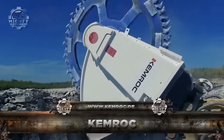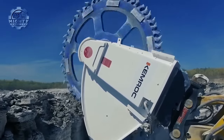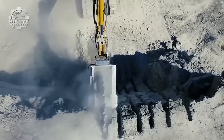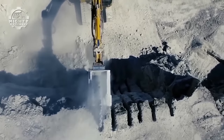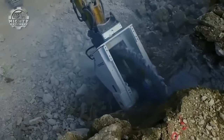Up next is a cutter attachment for an excavator from Chemrock. This, like some of the other devices that we've seen on our list, employs a spinning blade. This one is being used for cutting into stone walls. Cutting into a wall like this could be for a variety of purposes, such as embedding structural supports. Sometimes it can be for planting explosives so that the wall can be detonated and removed.